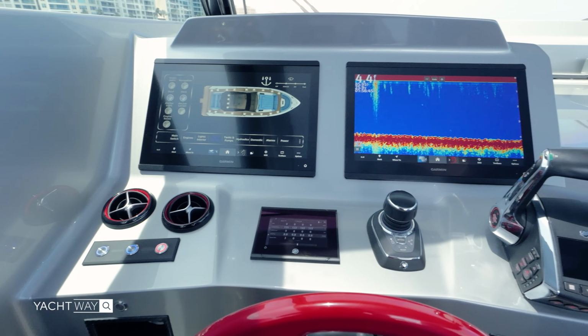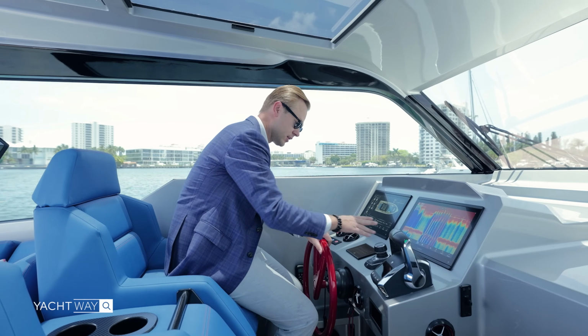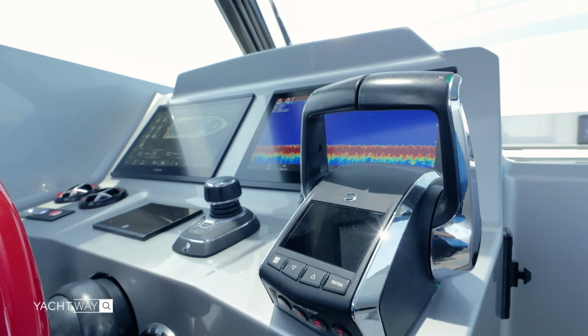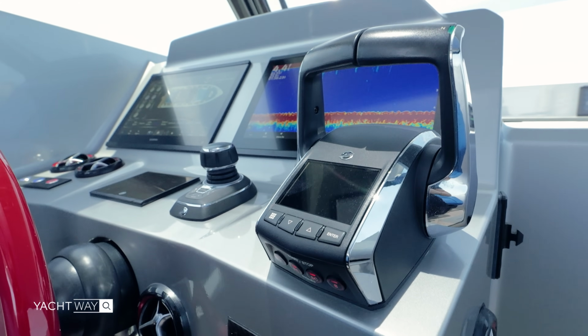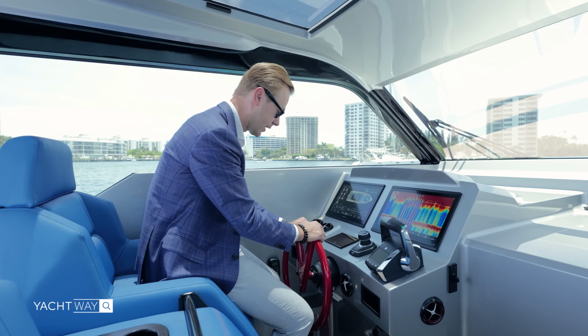Right in front of you is where you have 16-inch Garmin monitors, your throttle controls, and obviously your 600 Mercury joystick control. You have a Skyhook here, which keeps the boat in the same place and acts like a complementary deckhand, so whenever you want to get your lines or fenders ready, it's great for that.